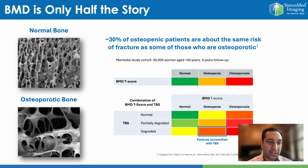So here are two patients. They have the same bone mineral density, but you can look at it and say, well, I'd rather have the top picture than the bottom picture as my bone, right? It's because of the quality of bone, the architecture of the bone. And that is the story of TBS. Bone mineral density does a good job, again, of telling you how much bone there is, but it does not tell you about the bone architecture.